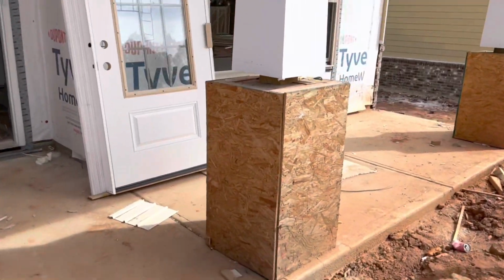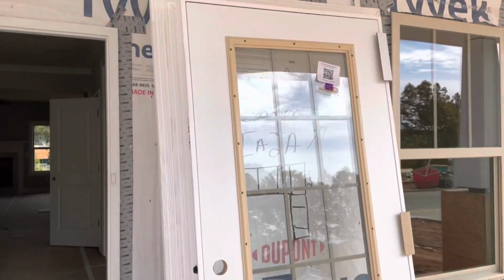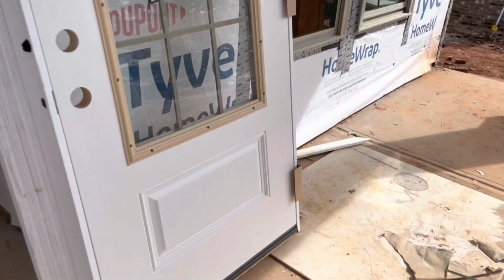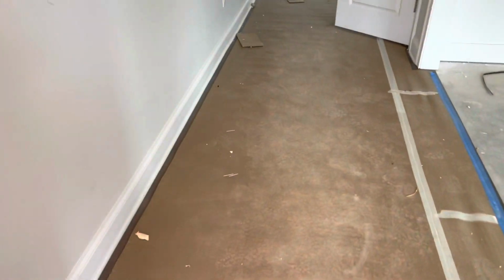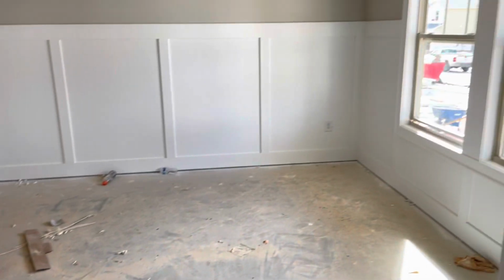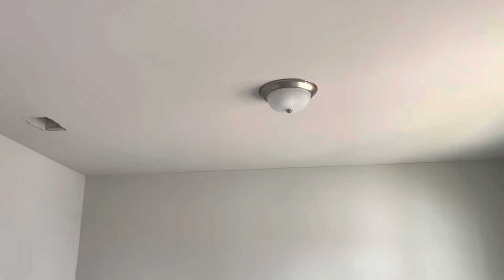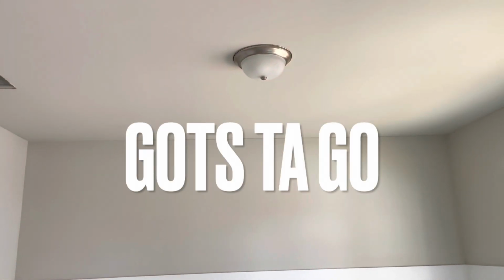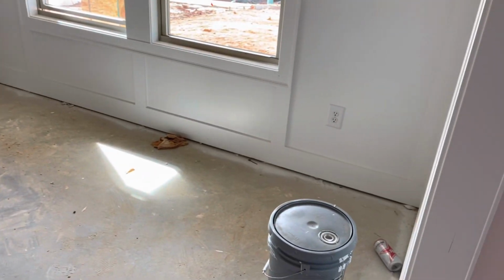Okay, so we'll go through the front. Still the wrong doors here. Okay. We have paint. The house has been painted. So this, oh, I hate the boob light. Definitely want to change that out. I didn't know that was gonna be there. But yeah, so we have paint.